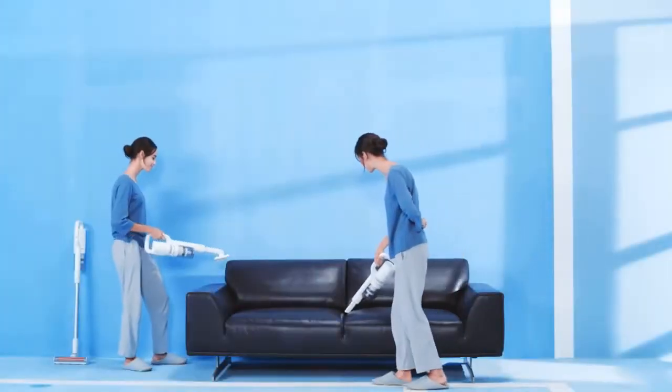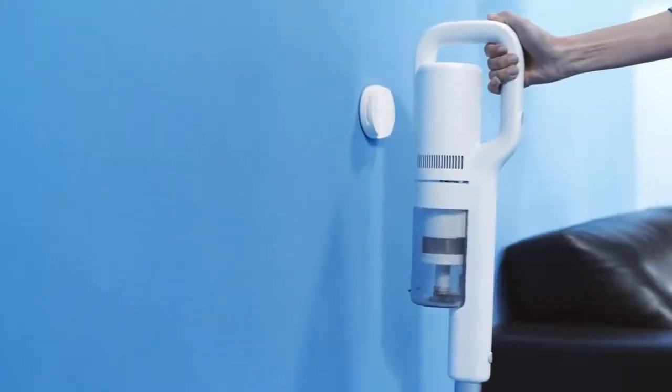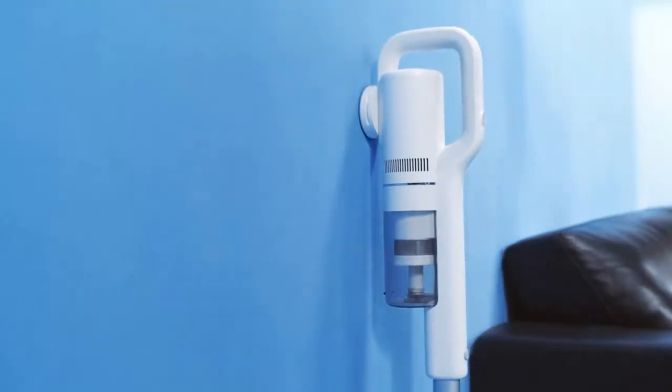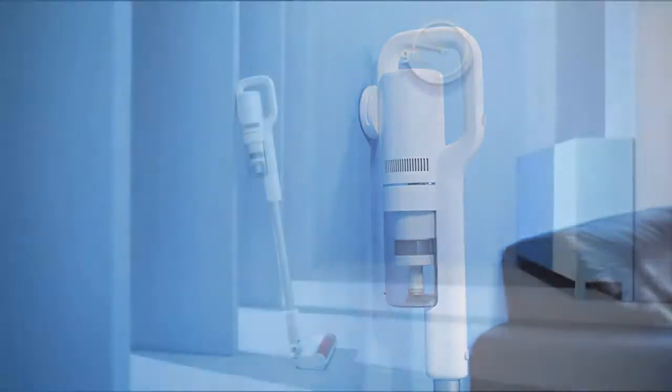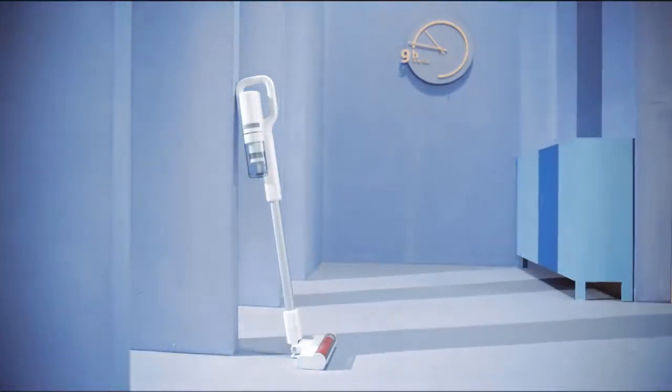Multi-choices of cleaning brushes. Deep acrid removal. Acrid removal rate. The magnet design makes it easy to storage and charge. Wireless dust vacuum cleaner is designed to suit youngsters.